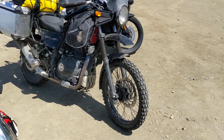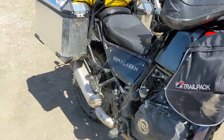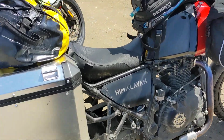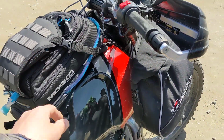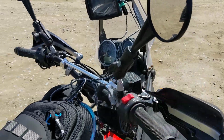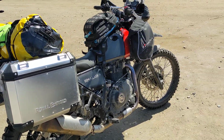Got the Himalayan, mighty Himalayan, running on E09s. He's been off-road on it. Matt has just been adjusting the clutch because it was just grabbing a bit. Seat Concepts seat on it. Nice tank bag, the Moscow Moto. He's got some nice accessories on this, the double take mirrors, panniers, job lot. Nice that. Looks the part.